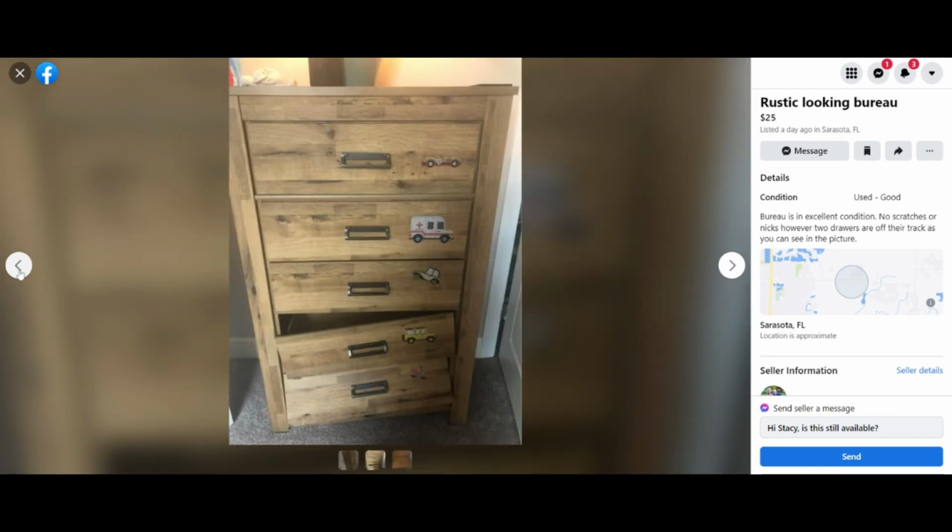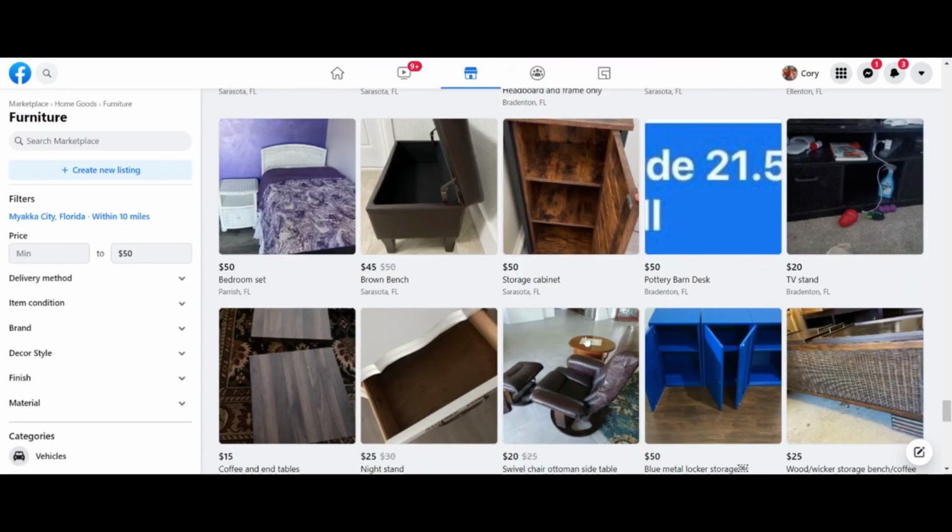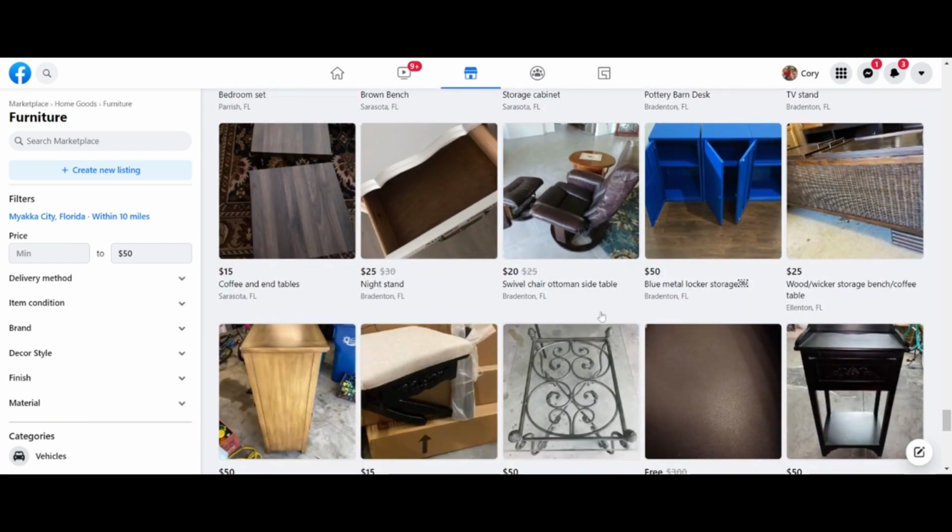Or you could come in with a gel stain, make it a little bit darker. Yeah. It obviously is. Or just paint the drawer fronts. Oh yeah, it's definitely a smooth wood. Yeah. So definitely like the look of it. Right. I would definitely pick this up, and I would definitely flip that. Right. As long as I was able to repair.